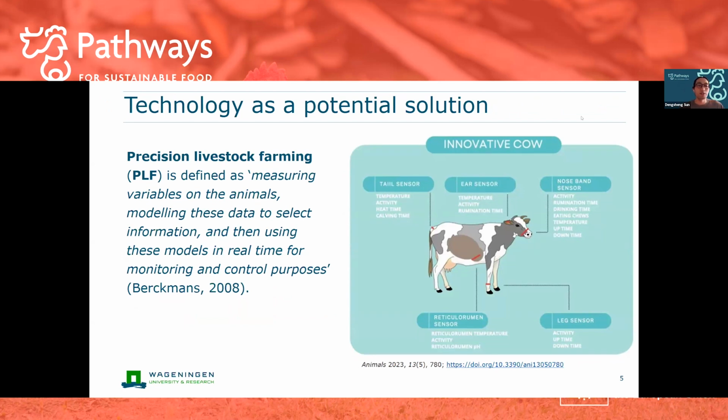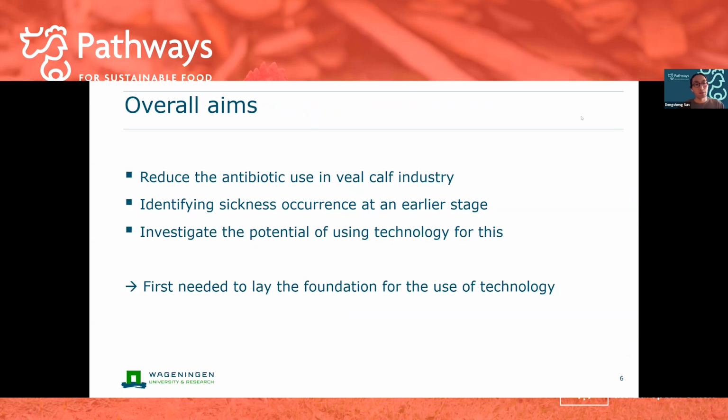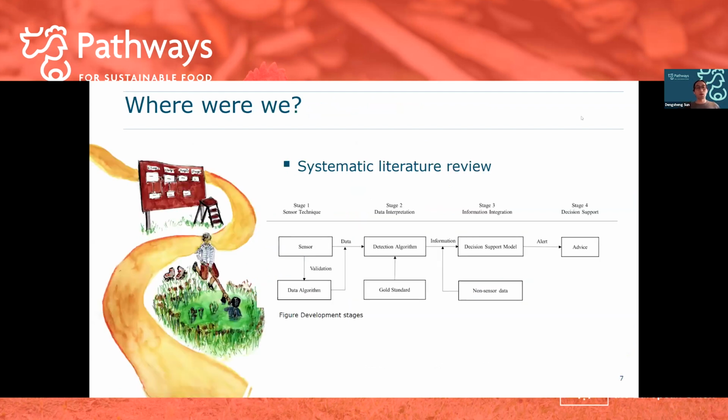Here we use the definition of precision livestock farming from Daniel Berckmans: measuring variables on the animals, modeling this data to select information, and then using these models in real time for monitoring and control purposes. So real-time monitoring is the keyword. With this in mind, we started to explore the potential of using technology for identifying disease occurrence at an early stage. So where were we?